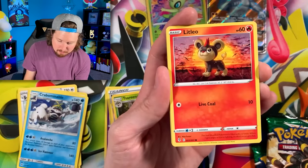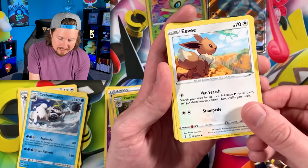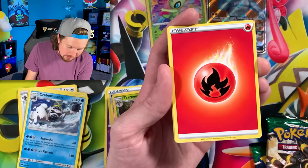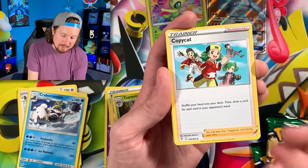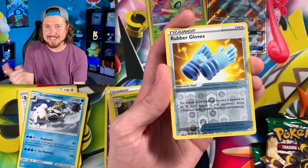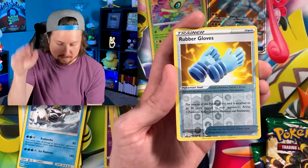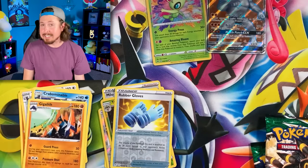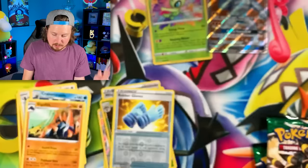We got a Timple, a Litleo, Eevee, Cutiefly, going into a Hitmonchan, Energy, Copycat. We got Copycat. See what I did there? Because it... Copycat... No, okay, never mind. Rubber Gloves and a Gigalith. There's a code card right there.